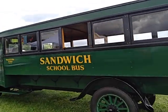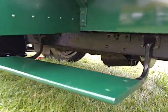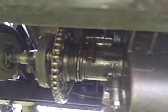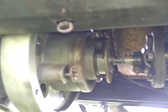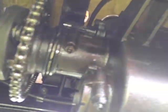Red and gold. Well, let's take a peek underneath this thing. Gotta look at the mechanics of it. Flywheel, chain drive, something or other. It gets driven.